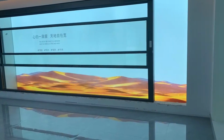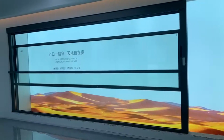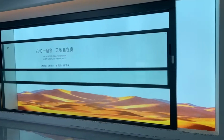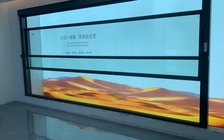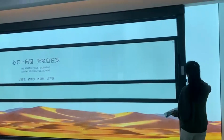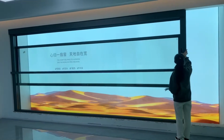Now let's delve into the features that make these smart windows and doors truly remarkable. First up, energy efficiency. These smart windows and doors are designed to maximize insulation, keeping your home comfortable while reducing energy costs. Whether it's scorching heat or bitter cold, these windows and doors act as a barrier, minimizing heat transfer and maintaining a consistent indoor climate.